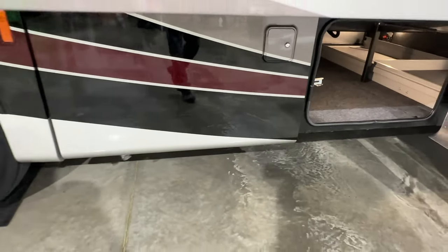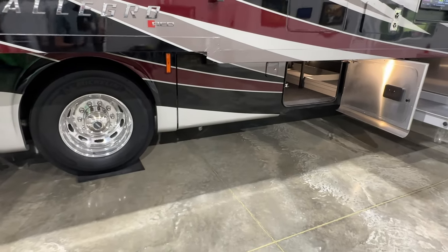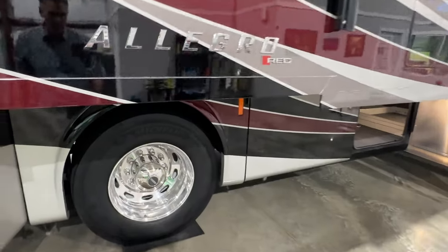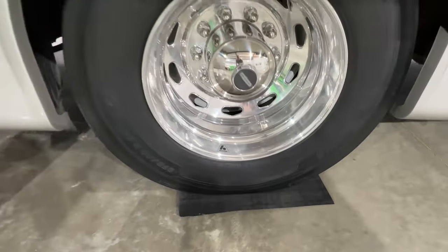Behind this panel here, you've got your water tank. It holds 90 gallons of fresh water, which is quite a bit on a motorhome this size. 70 gallons of gray and 50 gallons of black. Beautiful wheels.